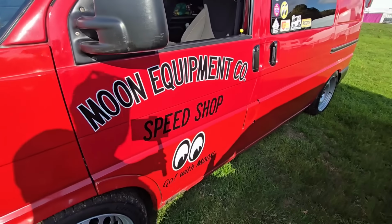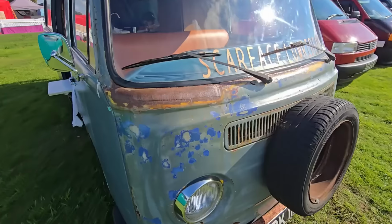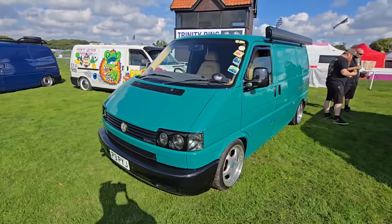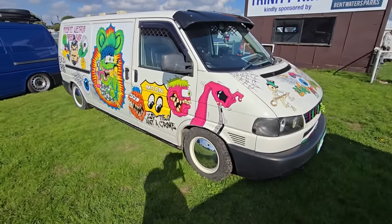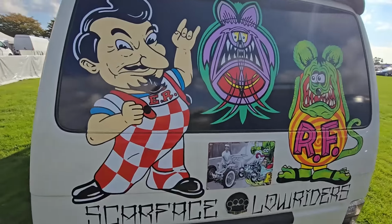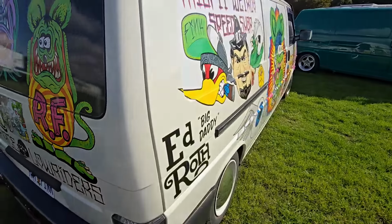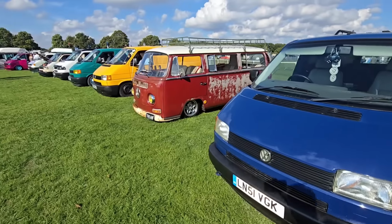We've got the moon equipped. Nice bay window, high top there. Really cool patina going on this. Nice green bus, same colour as mine. This has got some serious artwork going on all over it. Very cool, Rat Fink style. Are these stickers? They've got to be stickers. Oh no, I think that's painted on. That is painted on. Very cool. Let's go down the lineup.